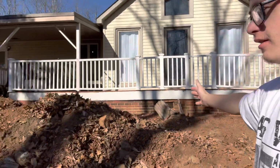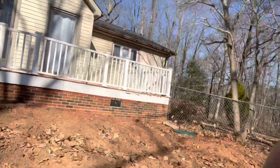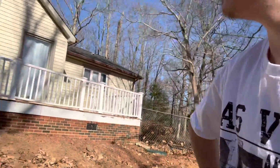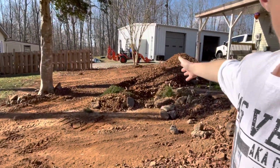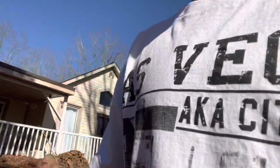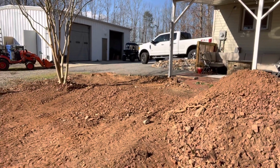Yes, guys? Don't ask me why there's mountains of dirt. I told you, the lava rocks are all coming out. Like, look at this. Bam! See, guys? There's the dirt pile. Bam! And all over there. See, guys? All right here. All nice and clear.